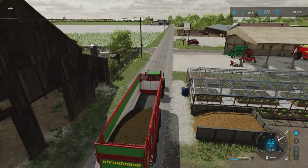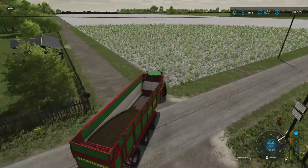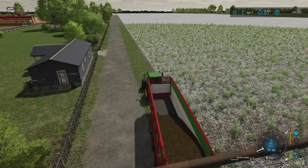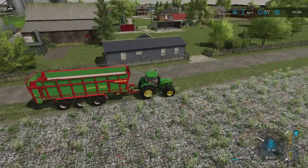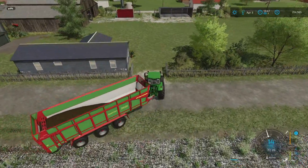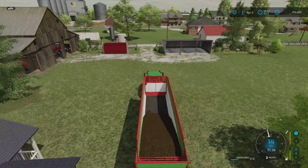Not quite sure why I went there. I should have gone in the first entrance, but that's right. Bear with me just a moment. So, yeah, I'm coming this side, I'll swing it round, not a problem. Oh, we were going to go and check on the sheep, weren't we? I haven't done that either.